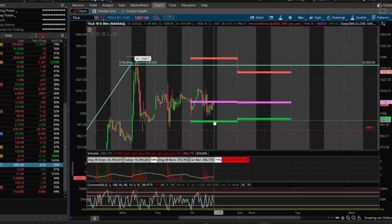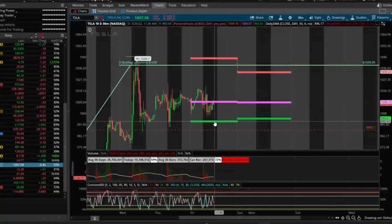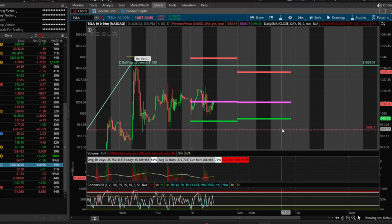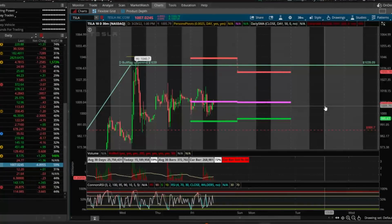If it falls below $1,000 to $993, I would also seriously consider a call option. And if you're conservative, anything below $990 would be a good idea to enter a call option as well. If you are not sure whether Tesla will run, and if you have less money to play with, I would hold off until Monday to enter that call option.